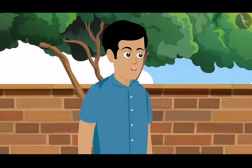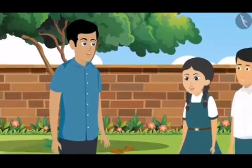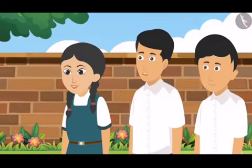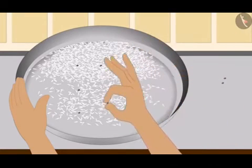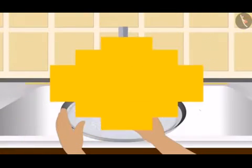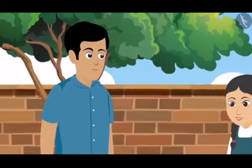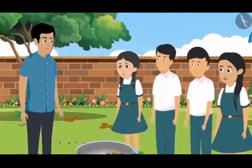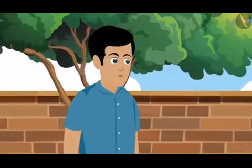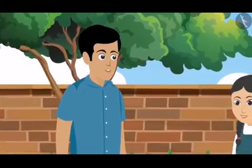Sabina is absolutely right. Can we find some other examples around us where we can separate substances in a similar way? When my father cooks rice, he first cleans the rice grains, then he removes small pebbles by hand and then separates other impurities by washing them with water. Oh wow! You all gave very good examples. All these are examples of separation of substances. There are various processes of separation of substances, the easiest of which is the process of hand picking. It means separating substances using hands.